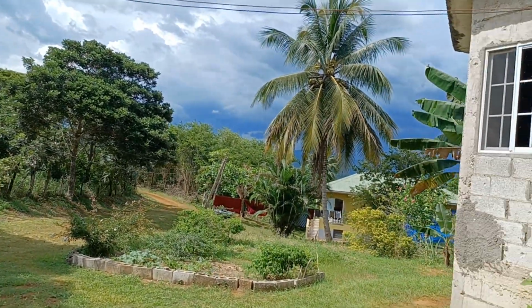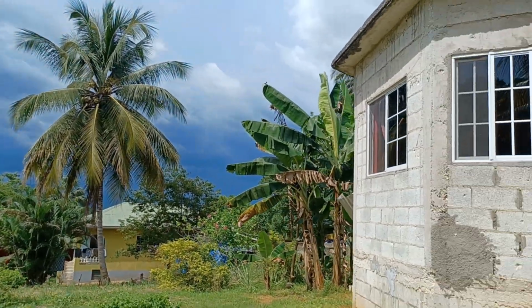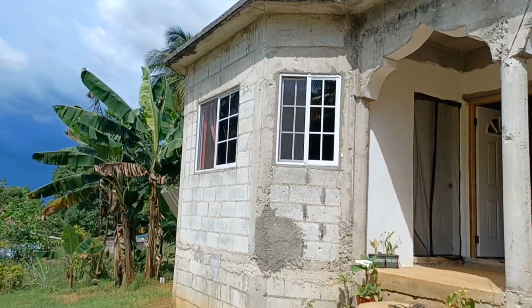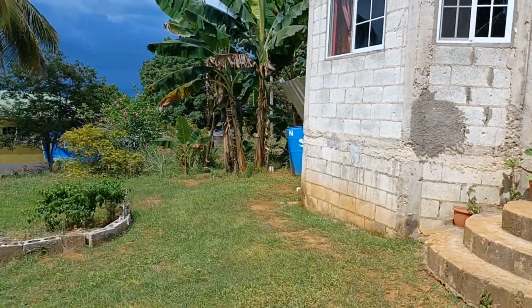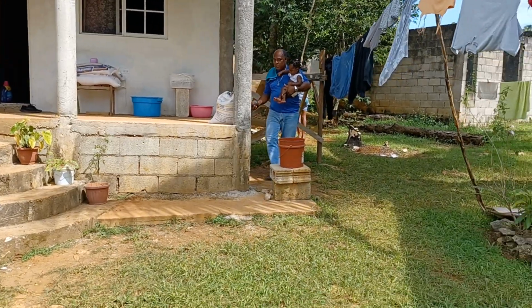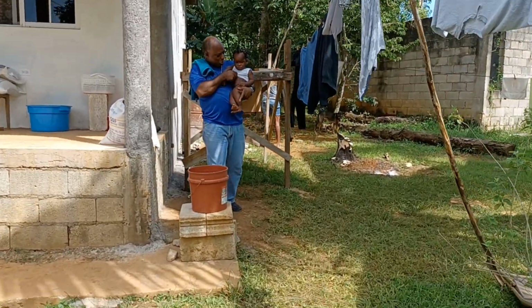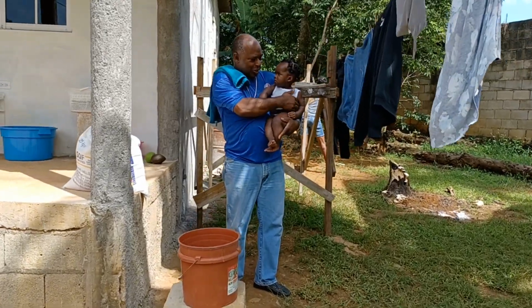Come to daddy. You can see again back to the front around here. Again, more coconut. This is Nadine's house. See it? More coconut. Aaron, hold the baby, yes. You're gonna bring back a baby to Florida with you, yes?